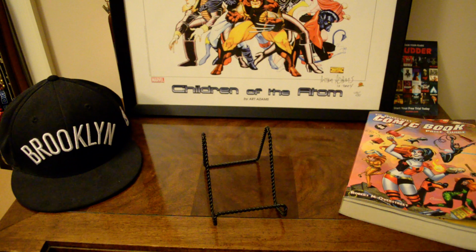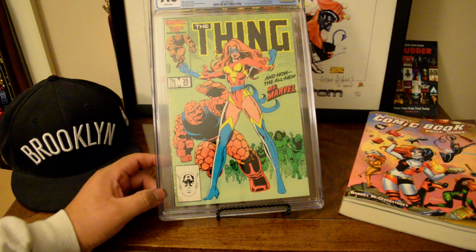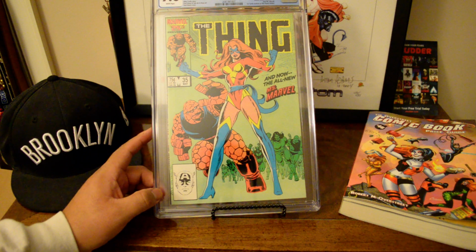And believe it or not, I had that book for like maybe two Comic-Cons ago. I don't even know if it was last year, maybe 2 years ago at this con that I went to. I've just been kind of hoarding it, so I decided to grade it. Glad I did.